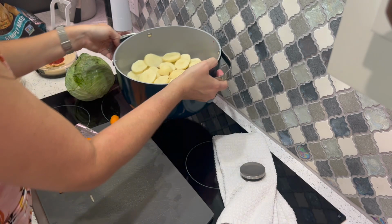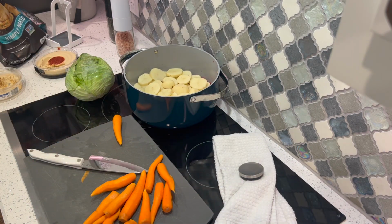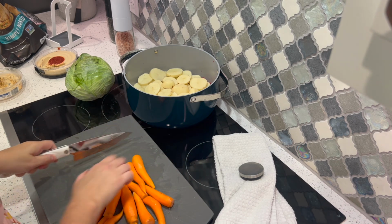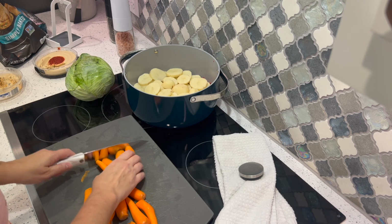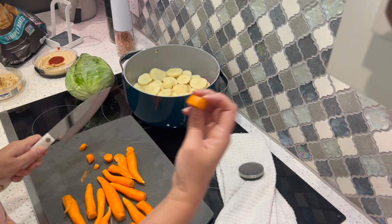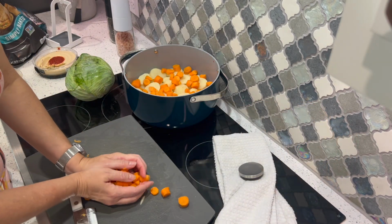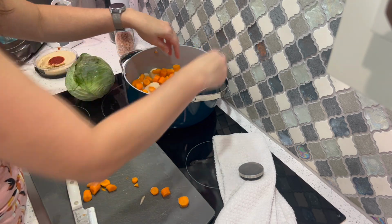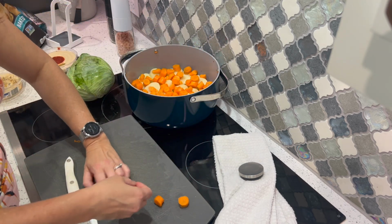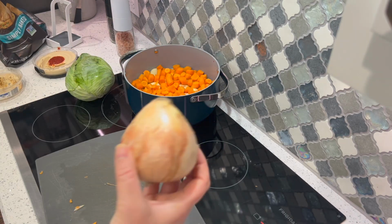Ta-da! And then you're going to take carrots, and these carrots are all from my dad's garden. That's why they're on the smaller side. But you just take some carrots and you chop them up about the same thickness, like 1/4 inch rounds or so. You want everything to cook at the same time. I personally add a lot of carrots. I really like that flavor. So if you don't, you can leave them out, but I highly recommend the more carrots, the better.